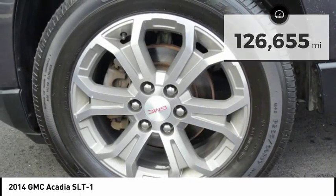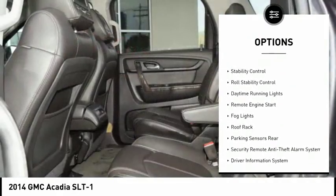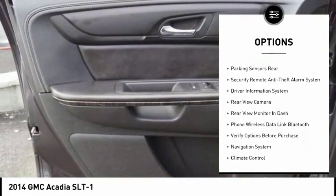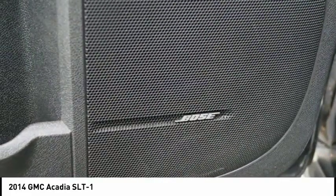Here are some of this vehicle's great options: alloy wheels, exterior entry lights, roof rails, traction control, stability control, roll stability control, daytime running lights, remote engine start, fog lights, roof rack.